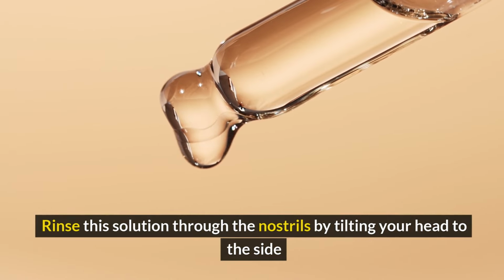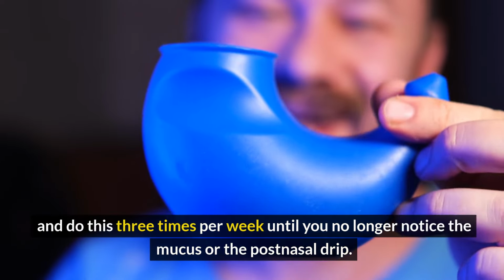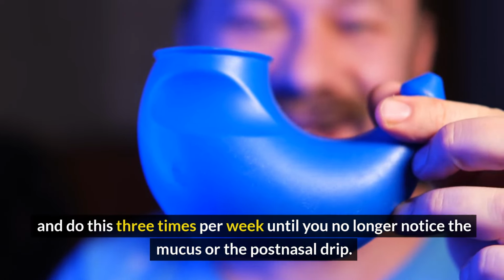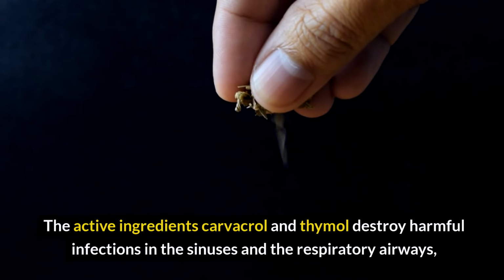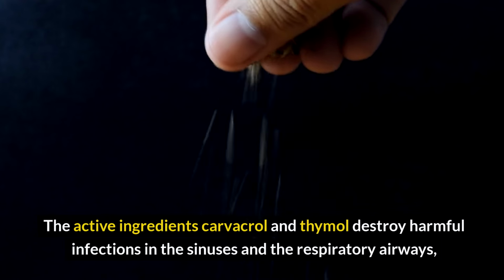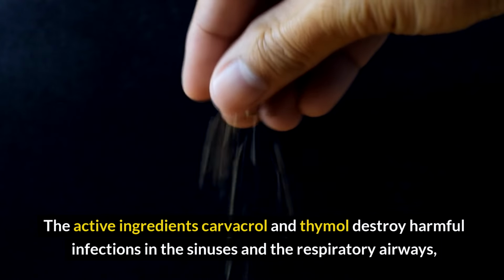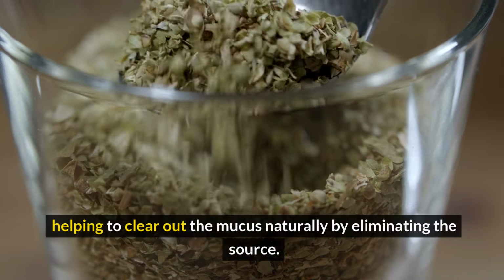Rinse this solution through the nostrils by tilting your head to the side and do this 3 times per week until you no longer notice the mucus or the postnasal drip. The active ingredients carvacrol and thymol destroy harmful infections in the sinuses and the respiratory airways, helping to clear out the mucus naturally by eliminating the source.